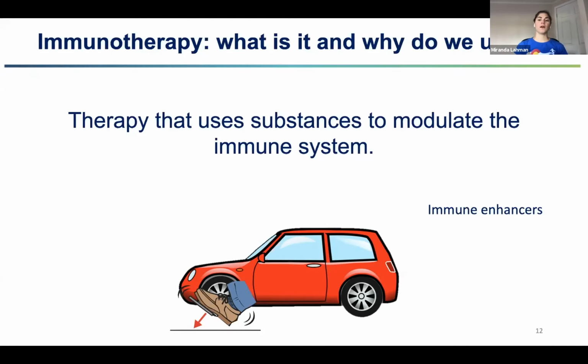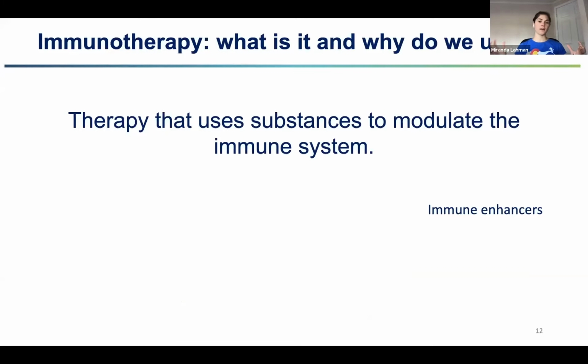Then you can have something called immune enhancers. Now, immune enhancers are like taking the brakes off the car and allowing the immune system to accelerate. This is what you really want to do in cancer scenarios where the cancer is hiding from the immune system, and you want to take the brakes off the immune system so that it can see, identify, and get rid of the cancer.